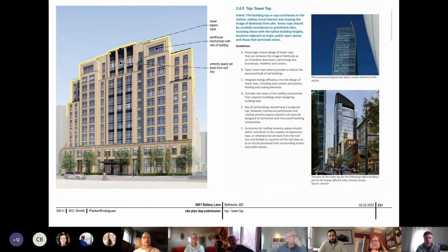So our goal here with creating a tower top was, 1, it would help our proportions for the building, but 2, it integrates our penthouse amenity space, but also helps integrate our penthouse mechanical space as well. The goal here was to use that tapering from Battery Lane, but also additional tapering on the sides of the building, which you've seen on those setbacks on the 10th and 12th floors, to create a pinch point and taper towards the middle to create a greater emphasis towards the middle of the building.